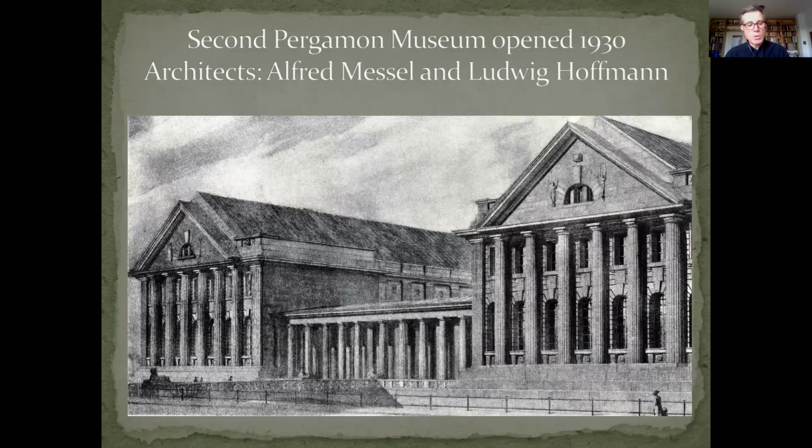As well as the Pergamon Altar, the museum came to house the growing collection of important architecture from the Near and Middle East, the most important element of which was the Ishtar Gate of Babylon, which once counted as one of the 7 wonders of the ancient world.